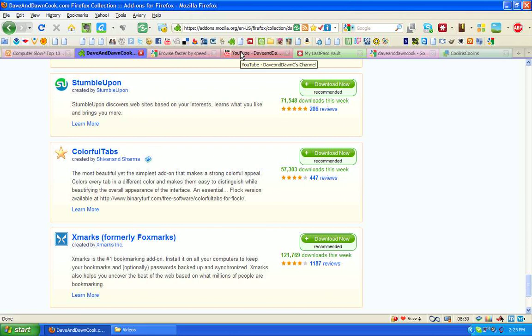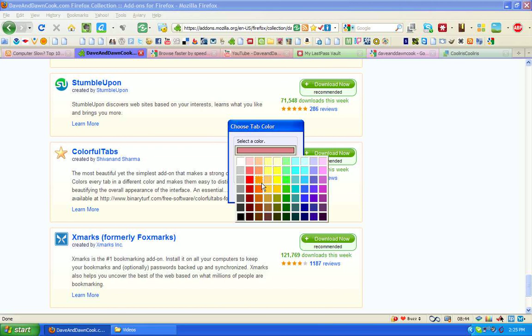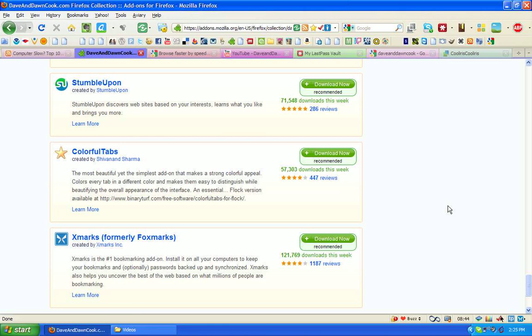StumbleUpon, social networking, get that if you're into social networking. Colorful Tabs. This one's cool. If you look at the top here, all these tabs are different colors. You can do them vertically, going down, or horizontally, three rows. They don't keep scrolling over. You've got all the convenience here. If you want to change the tab color, I can go through and change that to purple if I want. So it's just one convenient way to make your tabs look a little cooler.